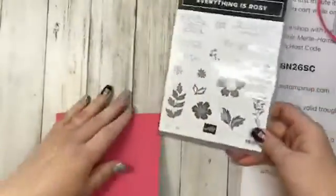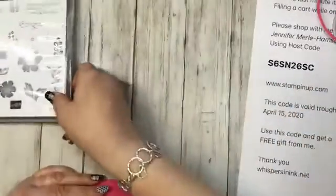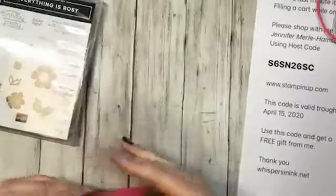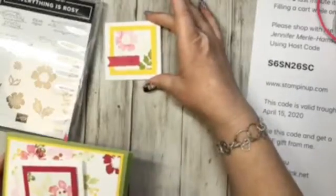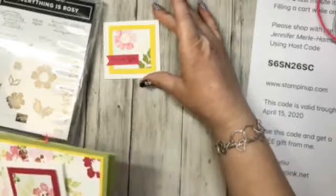Now, last time I worked with this, I did coffee and cards, but just used the stamp set. And I'm going to pull this over here. We'll put it over here. So just using the stamp set, just doing a little reminder, and I haven't even used these yet because I kept everything in the box.